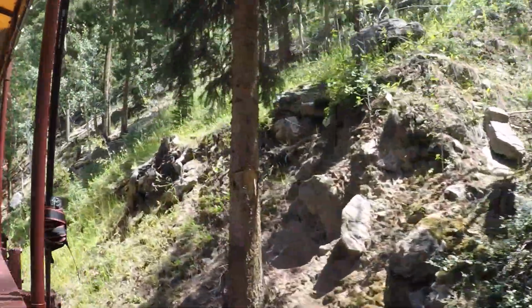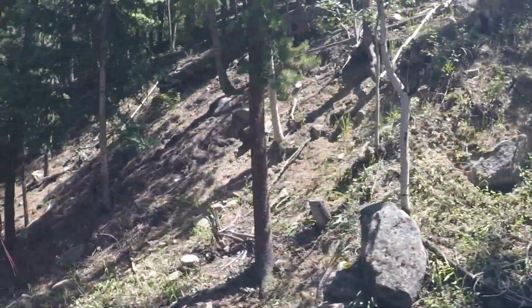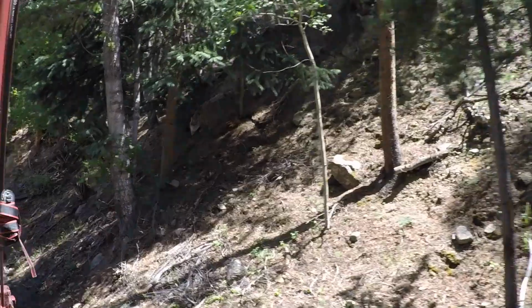Now you may be wondering, as the rails were torn up, what are we riding on today? And that's a very fair question. You can see we're riding on a reconstructed portion of the original railroad.